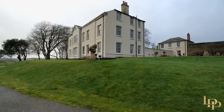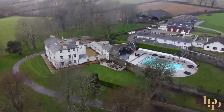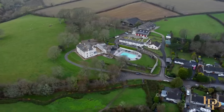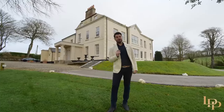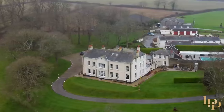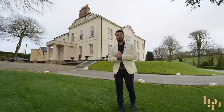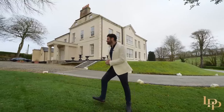Behind me, a 9,000 square foot manor house, 8 bedrooms, with a 1,500 square foot cottage with 3 bedrooms, 12 acres in total, 4 levels on the main house. This one is going to absolutely blow you away. No expense has been spared to create this incredible family home, bought from the National Trust back in 2001. Ladies and gentlemen, welcome to Park Bean.